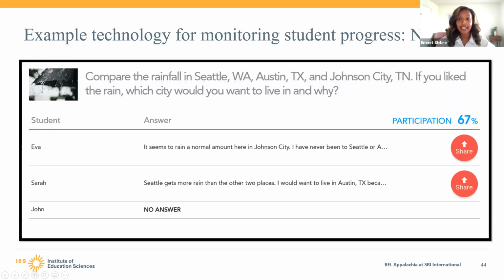Nearpod allows you to create interactive lessons that can be integrated in your Google Slides. It also provides 9 formative assessment tools, such as open-ended questions, quizzes, polls, and fill in the blanks, that can be incorporated into these lessons. These lessons can then be shared asynchronously or synchronously with students.